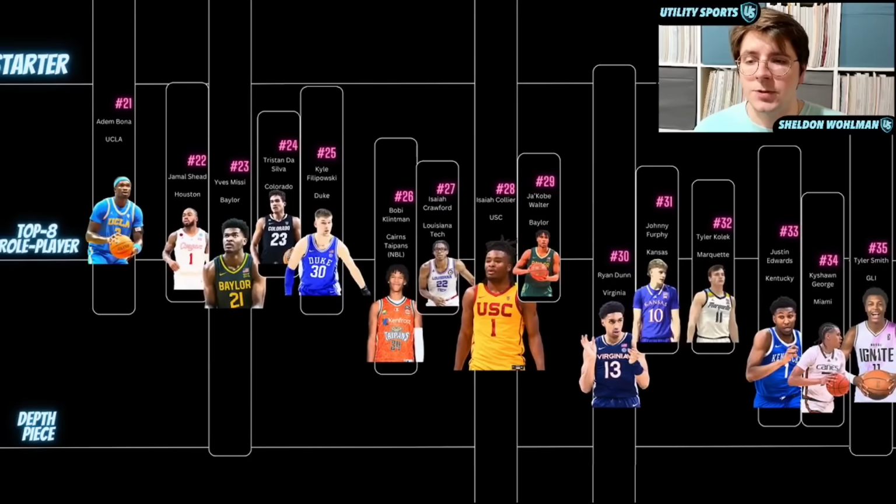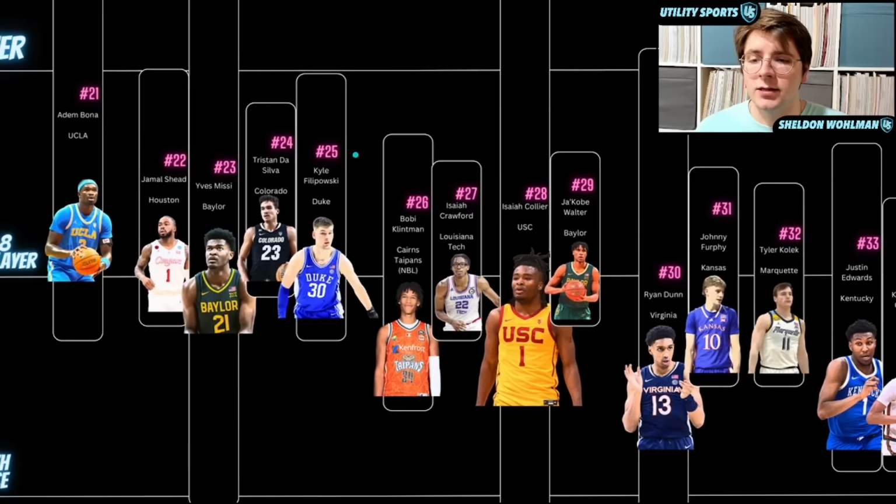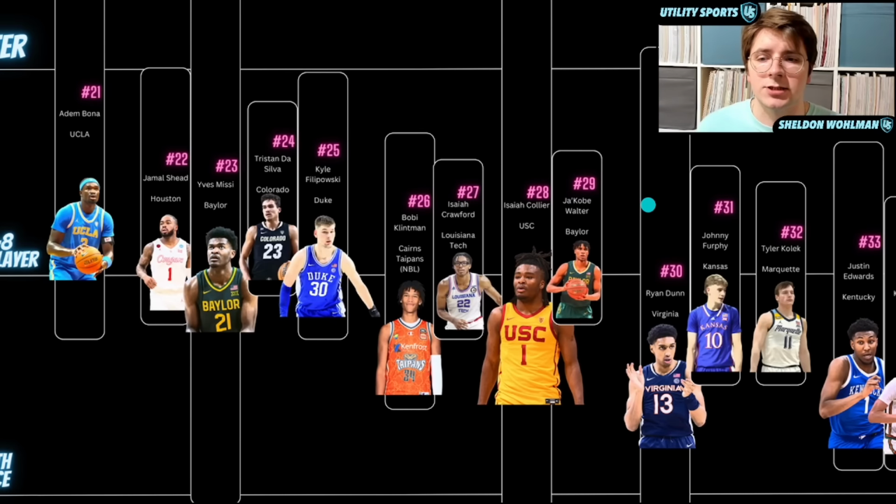Now you can see there's a pretty big gap here between number 26 and number 25. I should have mentioned this earlier. The gap between these cells is the gap that I have between them on my board. So 24 and 25 are very close together. 25 and 26, there's a little bit of a gap in between them. So it's one of those visual ways to show where I'm at with these prospects.